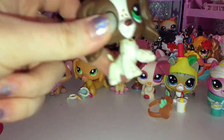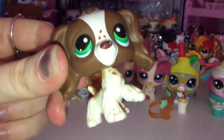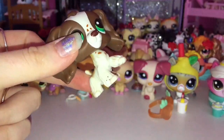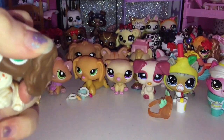And then there's this one. I wanted to get my hands on this one for so long. So, yay, I finally got him. I guess it's a him, or it can be a she if you want it to be a she, but I'm just gonna make it a he. I got hiccups, I'm very sorry.